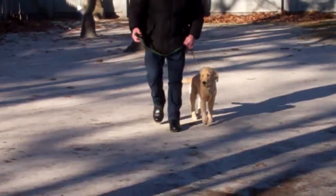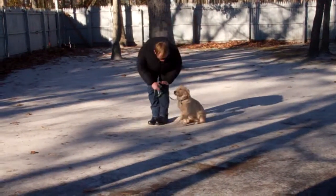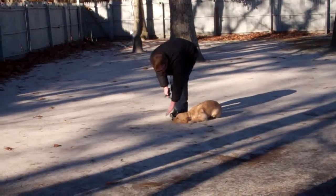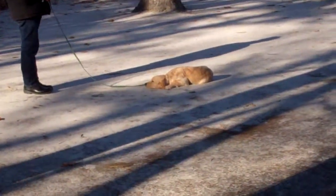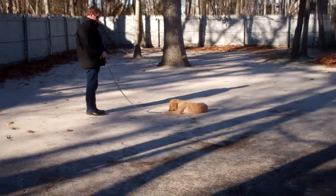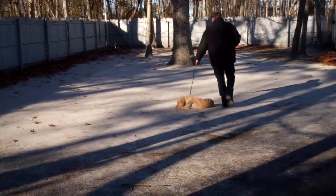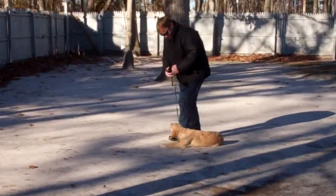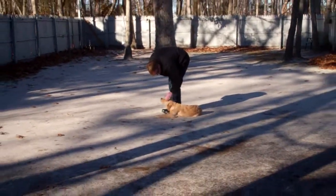Now, the next exercises that we're going to demonstrate for you are your down commands, and there are two. This is down from a heel position. Flat of your palm straight down toward the ground on the one-word command to down. And again, you can practice this right in your living room. It's cold and snowy outside, so practice on the nice carpet. It teaches him house manners and people skills.